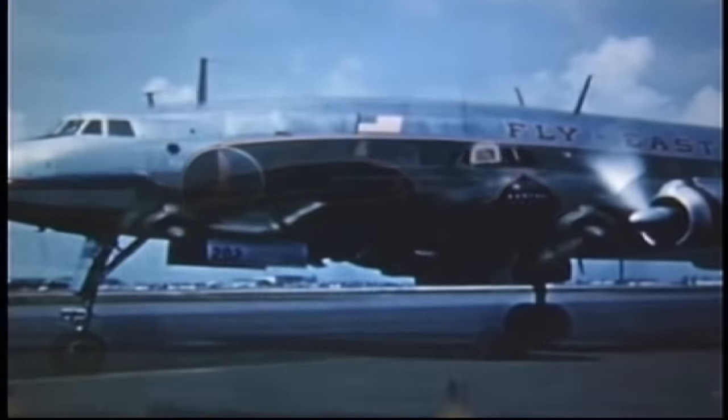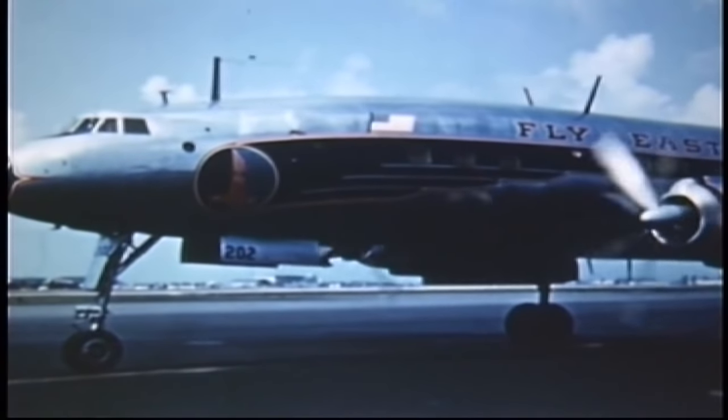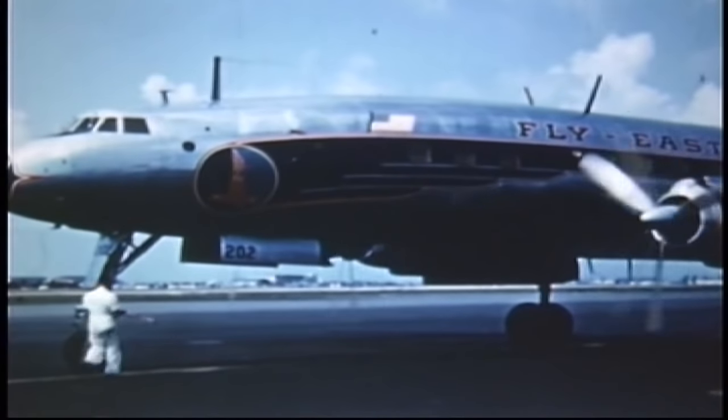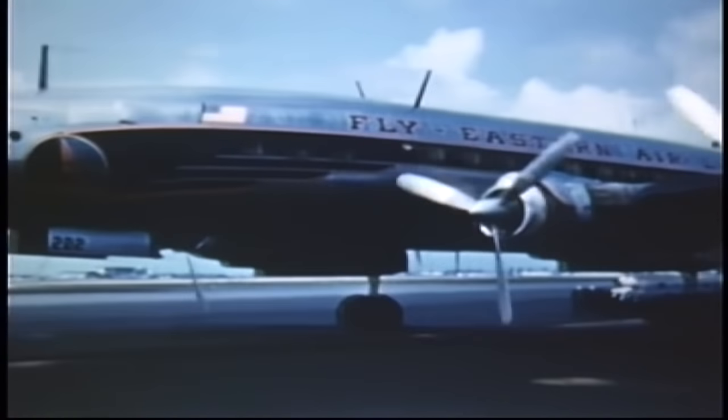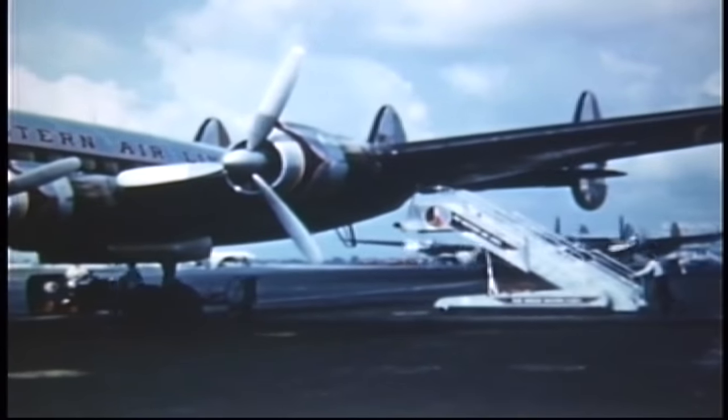Constellations held their own throughout the 1940s and 50s, until the advent of jet transport finally brought on their retirement. Jets made mass transportation a reality. America envisaged a golden future for its new Boeing 707 airliner. Flight 1000's destination, London.